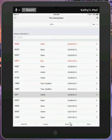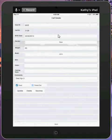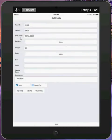There's a number of reasons why that's a great feature to have. When you look at this list here, this first column is the dam ID. This is the sex of the calf that she had and the calving date. If you see red font, that means that that calf actually died. And I'll just click in to show you more on the record. So cow ID, calf ID, birth date, gender, birth weight, what calving book it's in, 2014. You can enter the sire, the coat color, calving ease, and some comments. And then you'd come back into the record and tap to mark it dead.